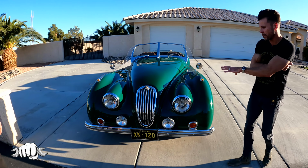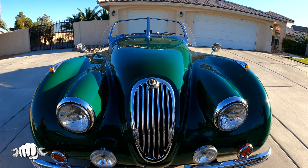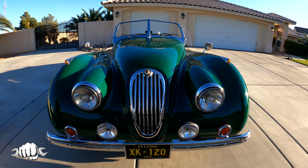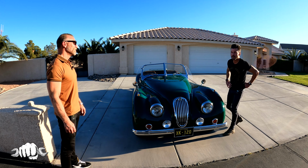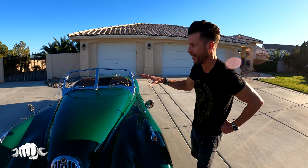It's an iconic color. What's the official color? British Racing Green. And the reason it's the 120 is because the max speed of the originals was 120 miles per hour. That's correct. It was the fastest production car on the planet in 1950 at 120 miles an hour. In 1950, 120 is fast, but imagine going 120 in 1950. That's insanity back then. No doubt.